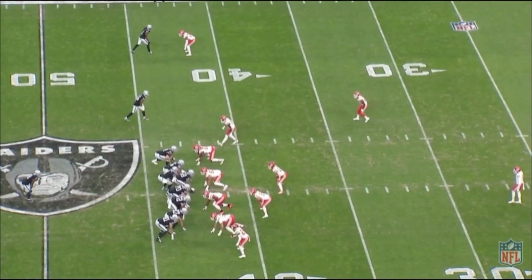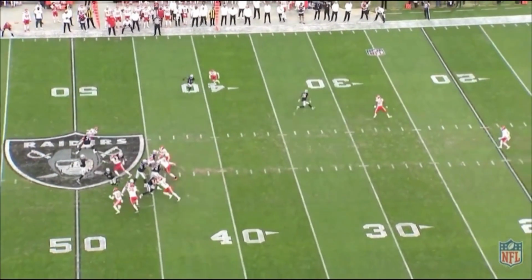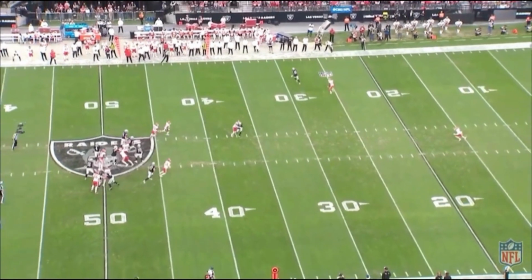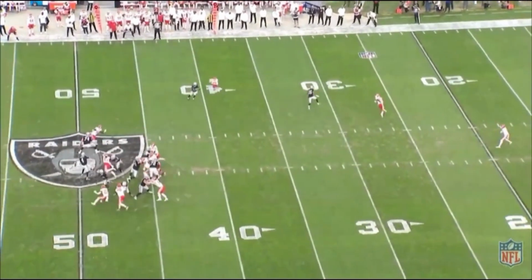Play action pass right here. We got Davante Adams running a quick slant route, and then we got Jacoby Myers on this out route, and he did have some separation. Now this ball was thrown a little late, but it really wasn't O'Connell's fault at all since we lost time due to the play action fake.